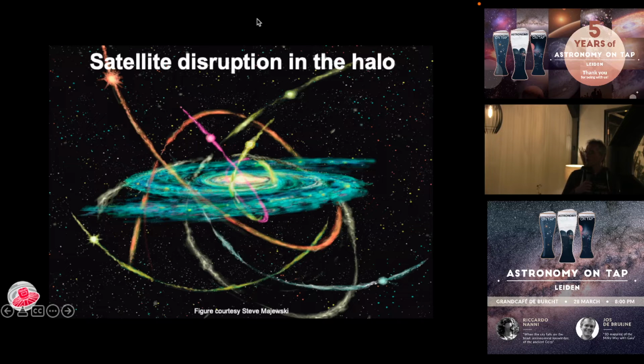And I brought you some kind of cartoon of what we think has happened over the past 13 billion years. So since the beginning of the Big Bang, our Milky Way has basically been in a cannibalistic event. It has basically eaten up smaller galaxies that came by, and it has swallowed these and has grown in size over the billions and billions of years.